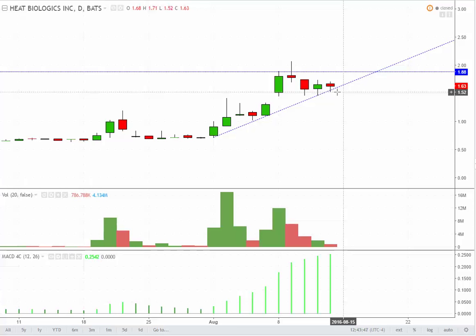Because you have to look at what kind of power sellers are able to achieve here. What are they giving back relative to the price advance? And so far, it doesn't look like much. The strongest case I can make for a near-term strong advance is that if we hold this dotted blue uptrend line here, resistance is around 188, but if we continue to hold this uptrend line and we start to tick up on Monday right out of the gate, it makes a strong case that this is ready to move sooner rather than later.